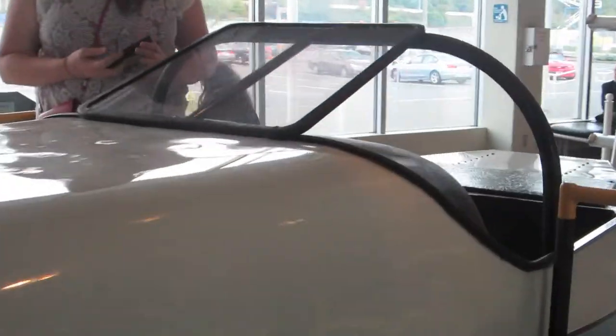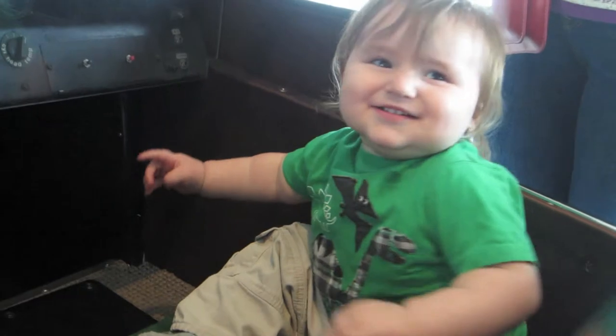Should I cock the propeller? Are you ready to take off? I'm ready to take off. What? What? Are you flying an airplane? This is your captain speaking.